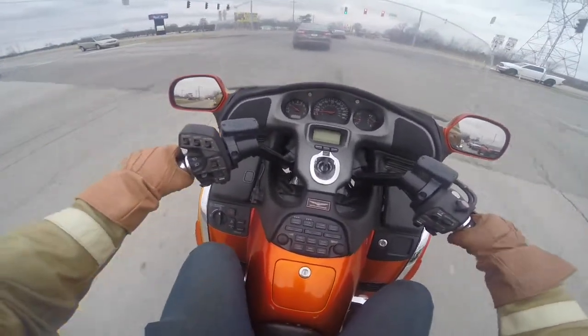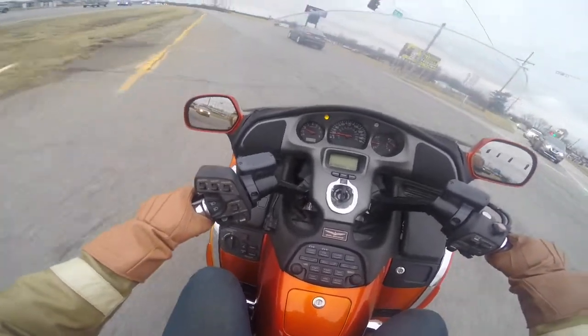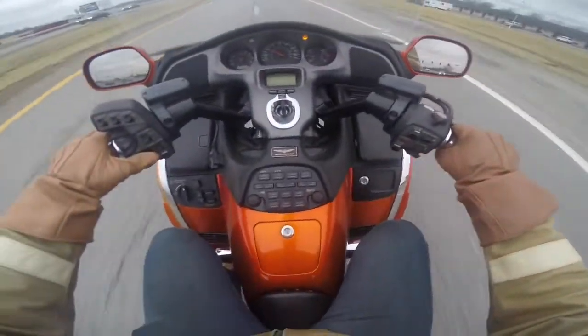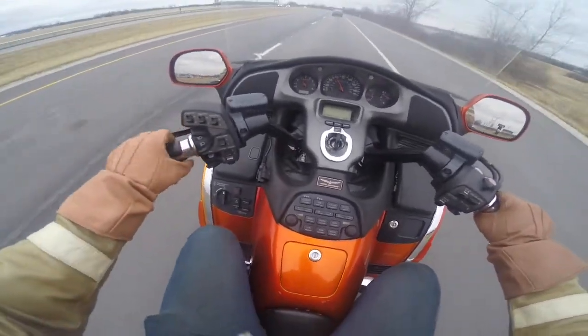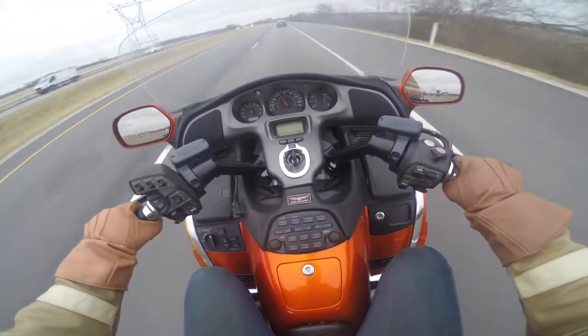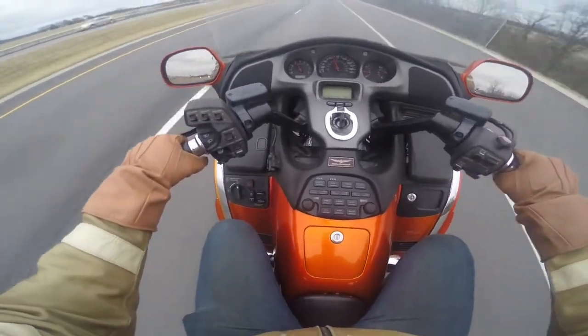But, you know, for what I'm used to, this full fairing motorcycle has a ton of coverage to block the wind, and I don't feel like they need any extra. You know, if you feel otherwise, then, you know, you do whatever you want to your bike. I don't really care.